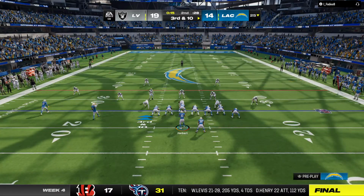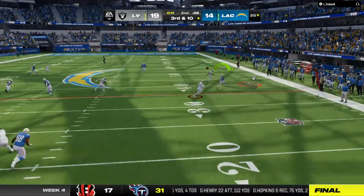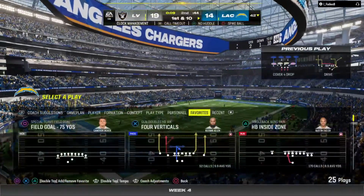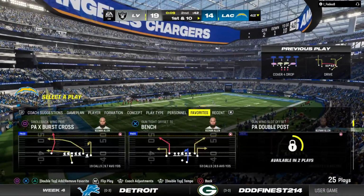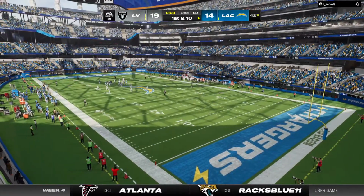Baylor Tiger. Going to throw on 3rd down with Herbert. He's got his running back out of the backfield. Now a timeout taken. Perhaps a chance for one more quick play and then another timeout if they hurry.